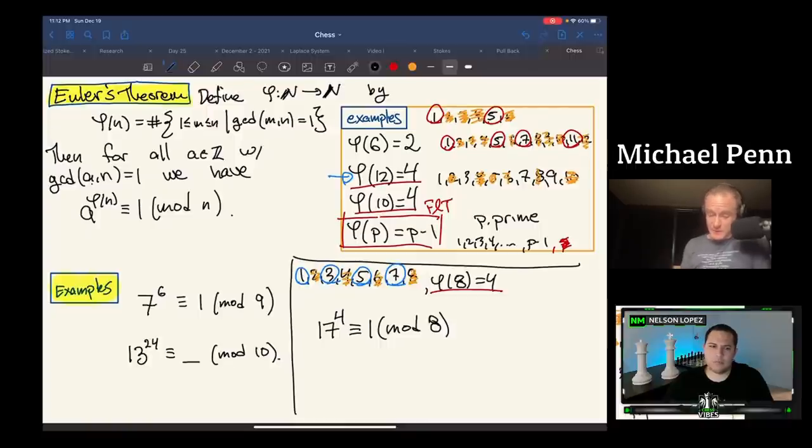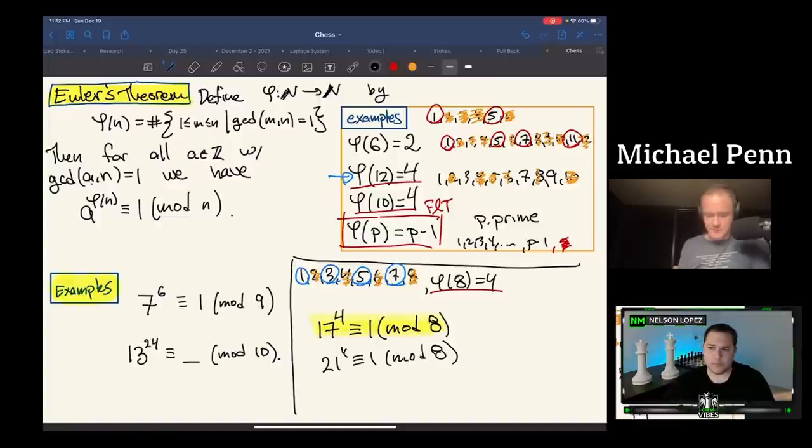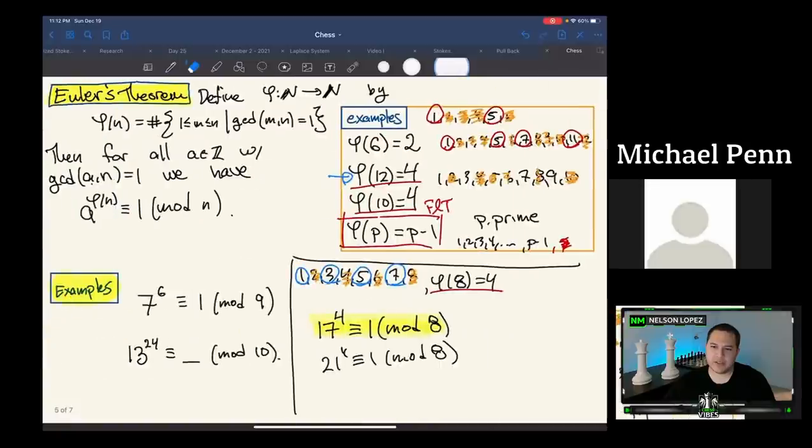So that means that any example that we come up with is going to be true. Here we know that 17 to the 4 is 1 mod 8, or 23, or maybe 21 to the 4 is also 1 mod 8. Okay. I think I'm on board with you there now. Okay, cool. But what was happening with that 13 to the 24th? Yeah, let's do that one.